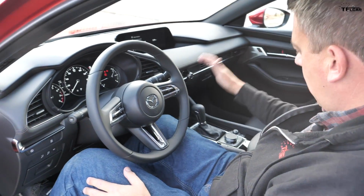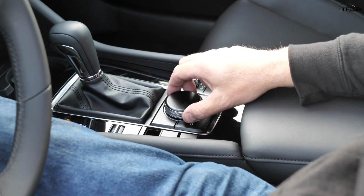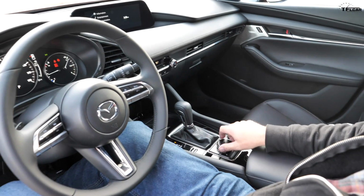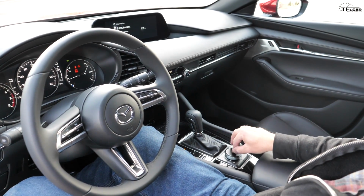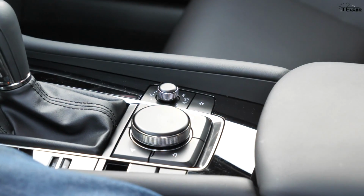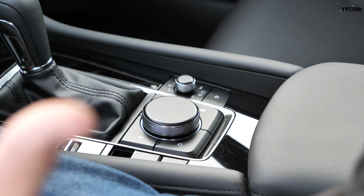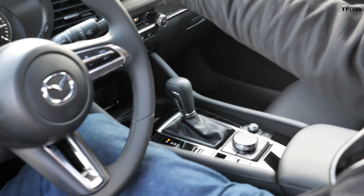Here are, of course, the automatic controls. They still have their rotary dial for the navigation and the infotainment system. That's here in the middle. And I want to make sure that my volume is all the way down. It's pretty easy to use, but it's not probably the highest tech. I don't know, can you focus on the middle screen here?